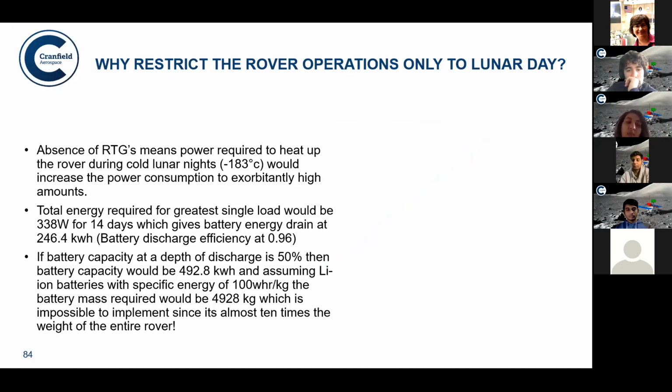First of all, it was decided that we're going to restrict the rover operations only to the lunar day. That means that it works for 14 days when there's sunlight on the moon, and for the other 14, it stays inside the lander. The absence of an RTG means that the power required to heat up the rover during cold lunar nights, which are really cold at minus 183 degrees centigrade, would increase the power consumption to very high amounts.